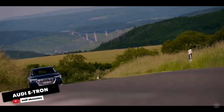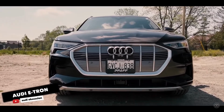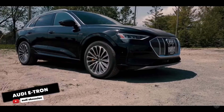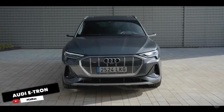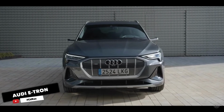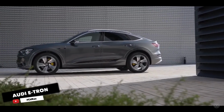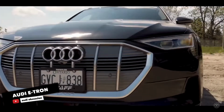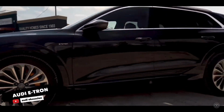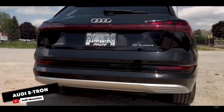Audi e-tron. Audi's only EV is a 5-passenger SUV. It's available in two body styles, the standard e-tron which has more cargo space and the e-tron Sportback that has a sportier coupe-like silhouette. Both are more than 9 inches longer than a Q5 and are offered in a couple of trim levels. Each has a sizable 95.3 kWh lithium-ion battery pack and two electric motors that generate a combined 355 horsepower and 414 pound-feet of torque.